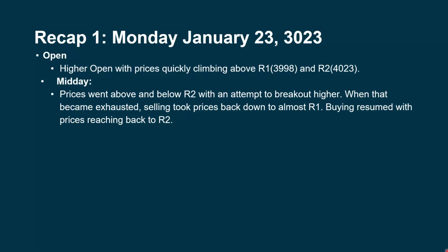There was an attempt to break out higher. Prices shot up, but once that exhausted itself, selling took prices back down, and that's the weakness that came out later in the day. We got almost back down to R1. When we hit that level, buying resumed with prices reaching back up to R2, and then going into the close, we were just a little below R2. So we were up 1.19%.